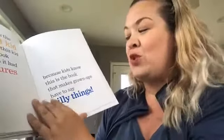This is the book that makes grown-ups have to say silly things and make silly sounds like, oh no, here it comes. Glar, kawaka, magaroogadoo, ay, broog, broog, bluggity, bluggity, glibbity, globbity, beep, boop, badongy face.